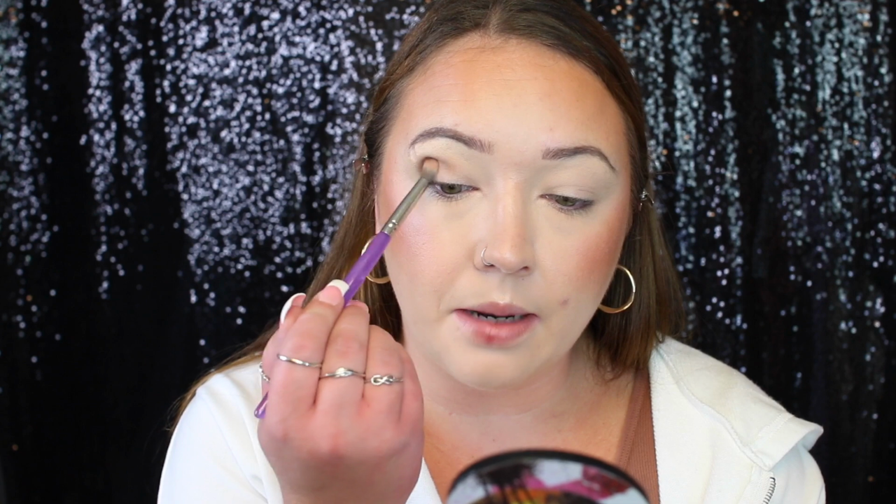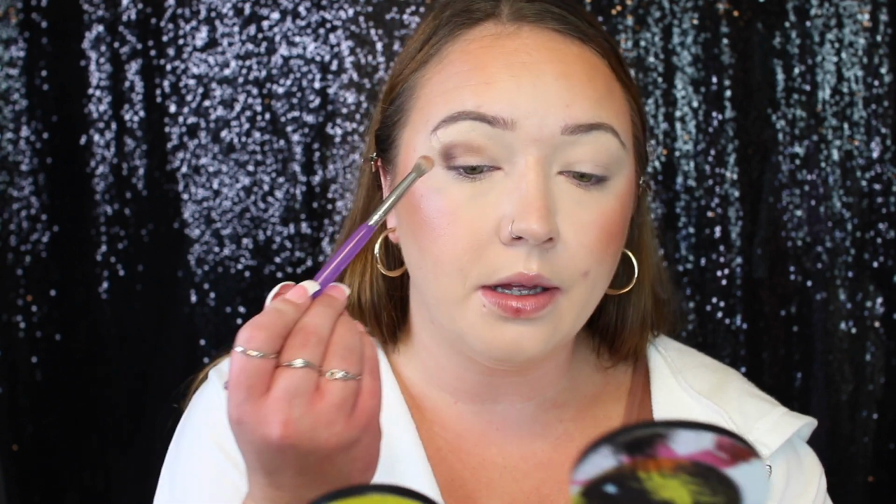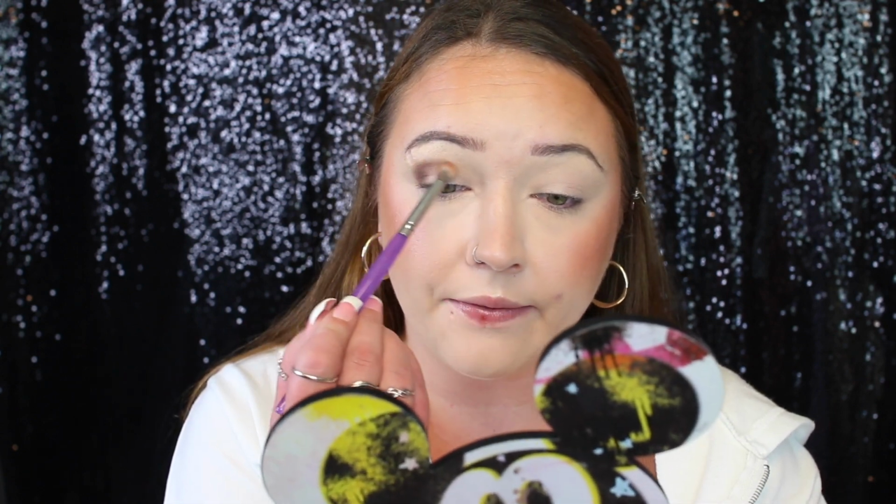Just really want to focus on building up the pigment, but so far, so good. The only thing I'm worried about is the blending, because I've tried the Too Faced Christmas palettes and most of the time they're really, really hard to blend out. And for some reason, they always end up really patchy on me. So I'm hoping that this palette will be different. Okay, so it should look something like this.